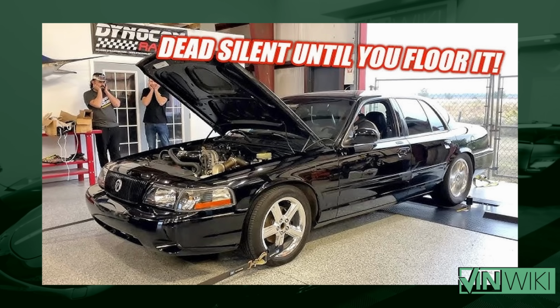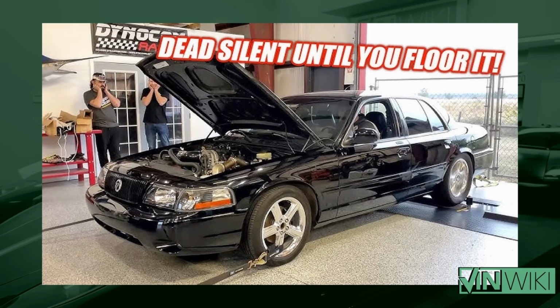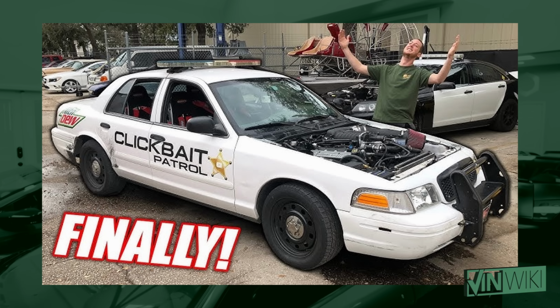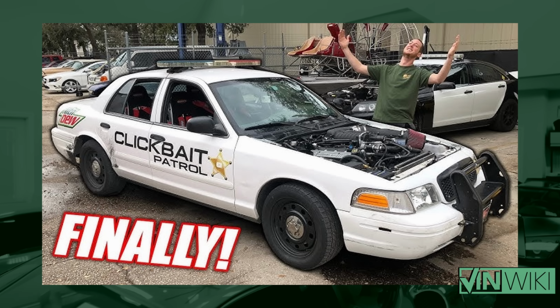Obviously, he has a yard full of them, and so we're going to have a catch-all category at the end of this. But he has a Marauder and a Crown Vic that are both heavily built, turbocharged cars. Well, the Marauder's turbocharged. He's Coyote swapped and 1,000 horsepower supercharged the Crown Vic. I said that the Marauder was worth 15 and the Crown Vic was worth 25. Those particular ones built to the extent that they are.